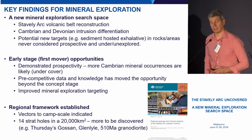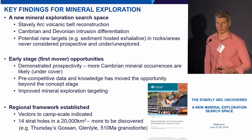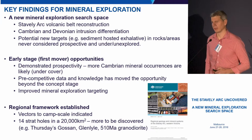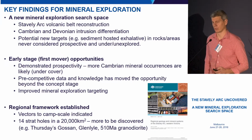A couple of other key points for mineral exploration. So I genuinely believe that we have generated this new mineral exploration search space, and there's a lot of evidence to support that. I won't go through them all. There's too many for this talk, and people will cover it as we go through the day. But we've been able to restore those belts, and when we restore those belts, we end up with about 1,160 kilometres of prospective strike of the volcanic belts.